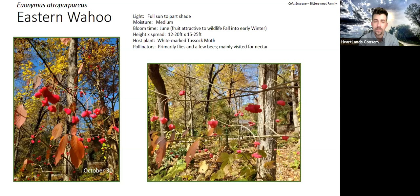I was surprised the other day when I was poking around in the garden that rattlesnake master was one of the first things popping up.